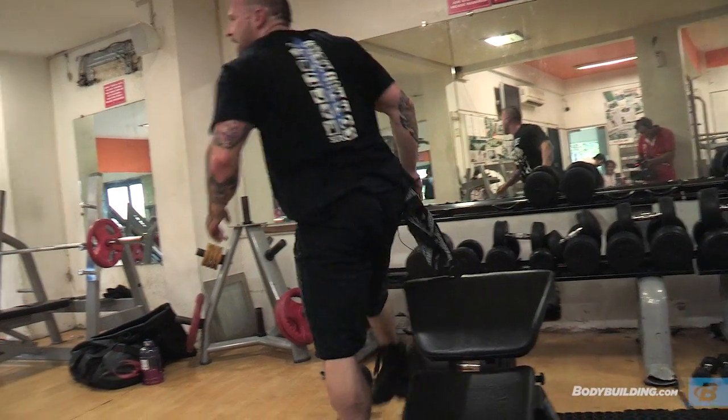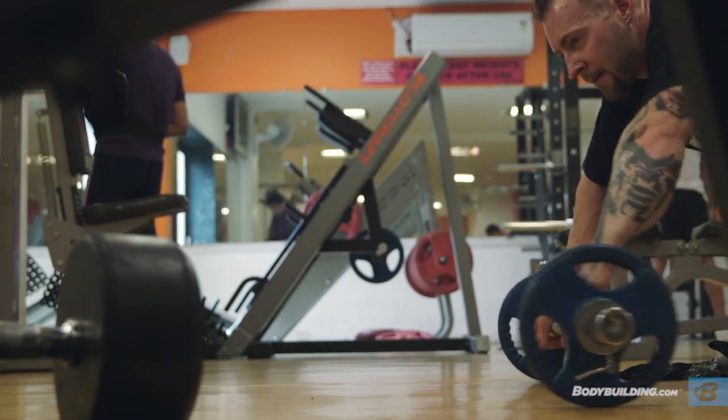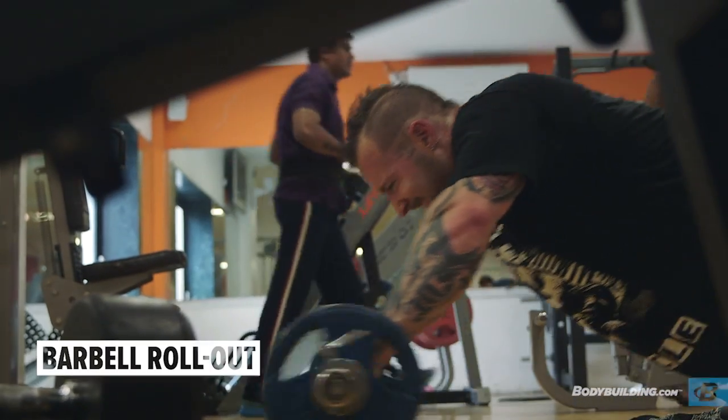But then once we finished our shoulder workout, we rested for about 4 or 5 minutes. Once we did that, we moved on to barbell rollouts.